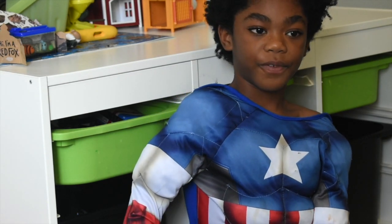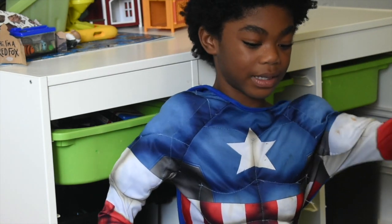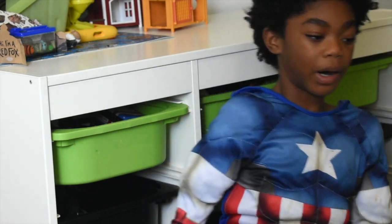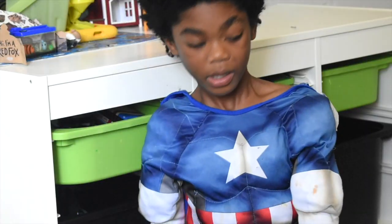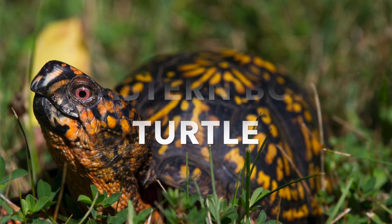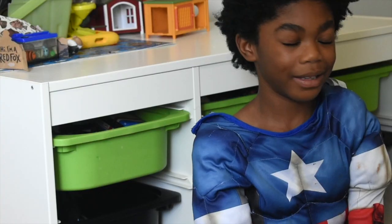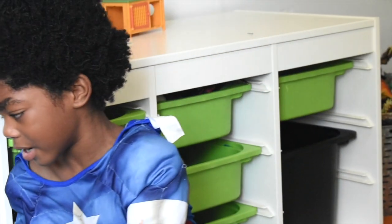And one of the most famous turtles, even though they're not that famous, the ones people know most about, are the box turtles. People got the idea from those turtle plushes you have of the main turtle species, the box turtles. The eastern box turtle, the state reptile of North Carolina, they're really amazing, huh?